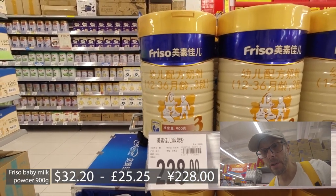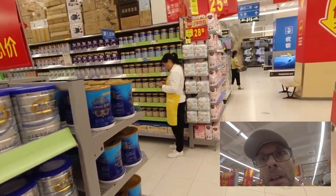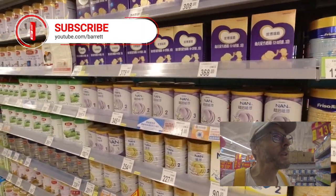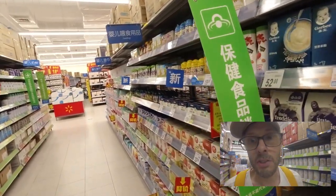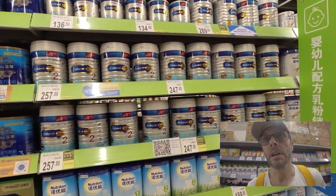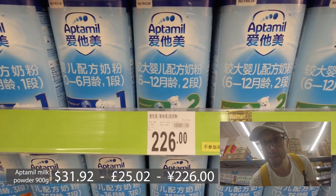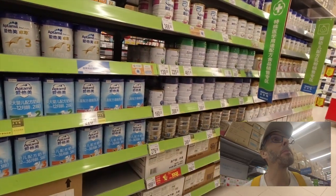This is Friso. So this is baby formula powder milk, and the reason is that they had a scandal many years ago here in China. But baby milk is really expensive here, and many Chinese don't trust the Chinese brands, so they will have Western brands. But as you can see, it's really quite expensive, like 226 for Aptamil, that's around £25 per one.